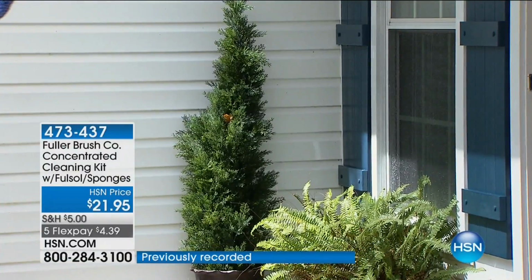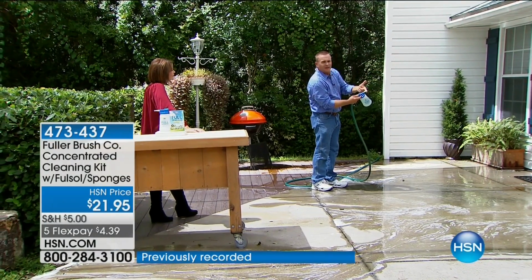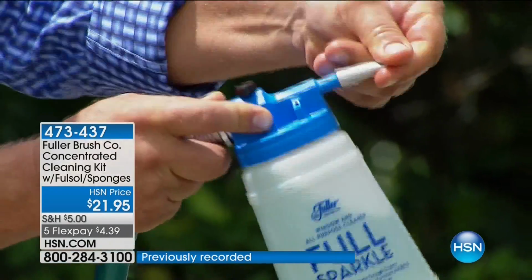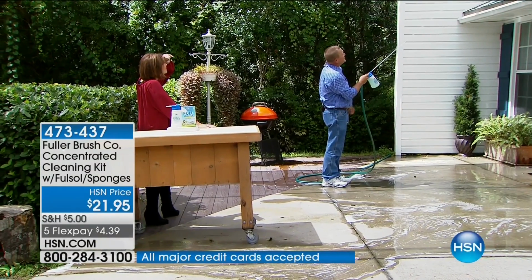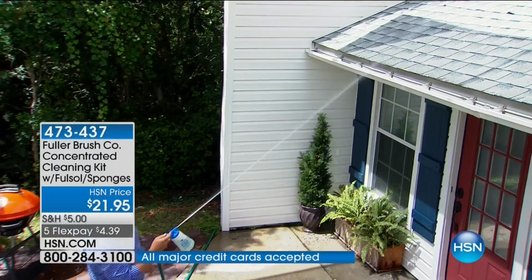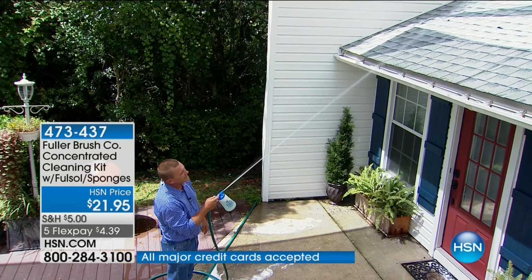But then what if you have a second story? How do you get to those windows? Well, here's what you do. Take this little fan nozzle off the end of the unit, okay? All you do is take this off, and now watch this, because both feet are on the ground. Look at this. We don't have a two-story house here, but we've got a really high eave up there. Look, I'm able to hit second-story windows now with both feet firmly on the ground.